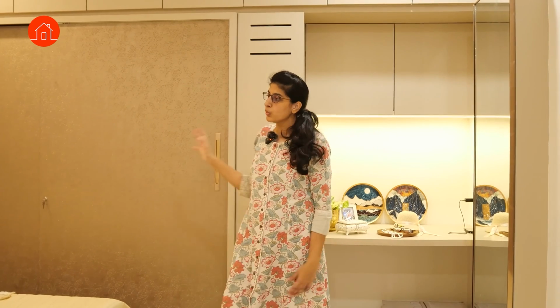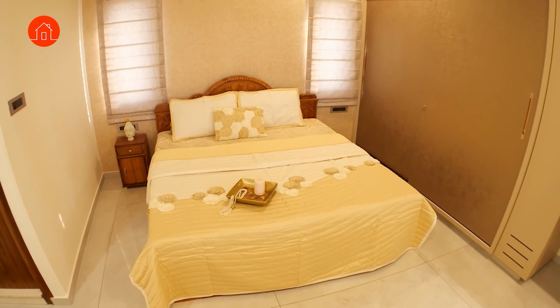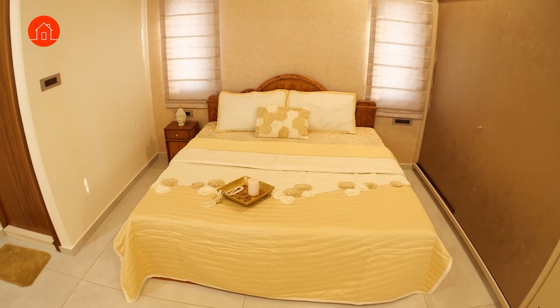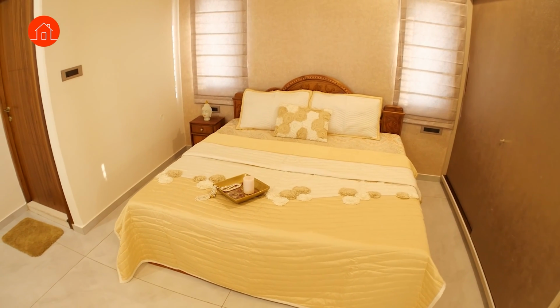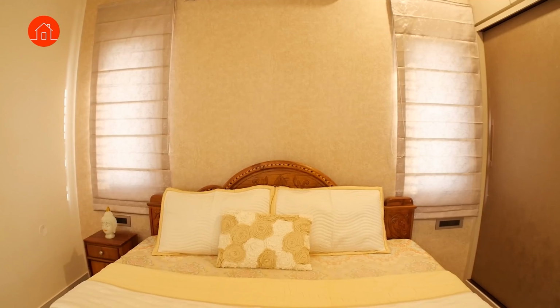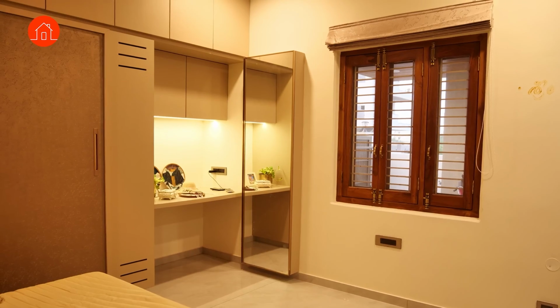Apart from that, if you notice, the bed is a wooden bed. It's rich in its carvings, and this is a bed which is retained from what the clients already had with them, and we've managed to really set it well in this particular area. And we've given 2 small windows with 1 big window for cross ventilation and a view to the outside parking area, so that they can interact with the outside surroundings. Since they are old, it would make sense for them to respond to the outer environment regularly.